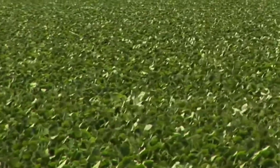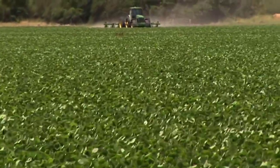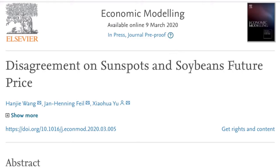We've seen solar activity tied to the price of wheat, oranges, corn, pork belly, you name it, but I'm not sure we've seen soy before. Might as well get them all, right? In general, they find very low solar activity leads to higher soy prices, but also more wild variability in that price. During high sunspot periods, the soy price is both lower and less variable.